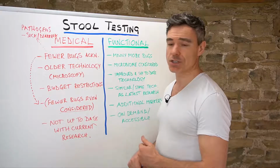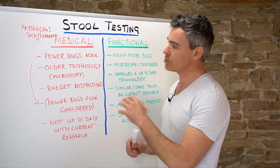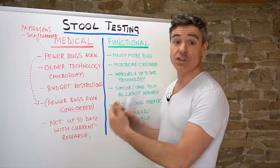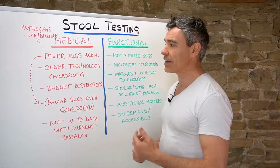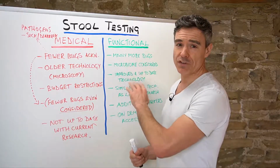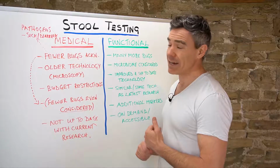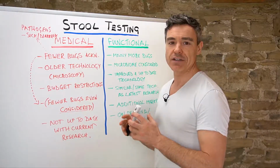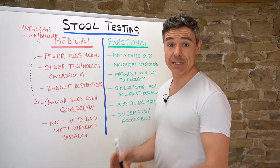And it's a really great question. So over the next 4, 5, 6 minutes, I want to just give my views, my opinions on why I believe personally it's more advantageous to use the private functional testing that is available. So with the medical stool testing, there's nothing inherently wrong with it, right? It's just a little bit limited.